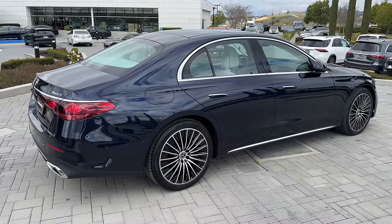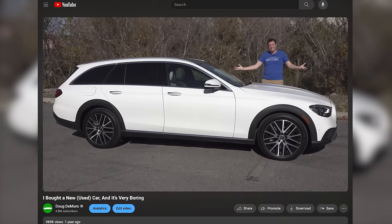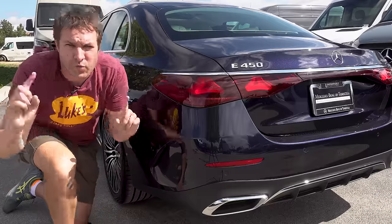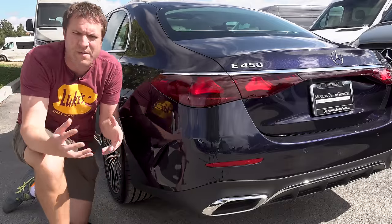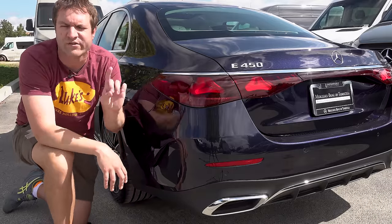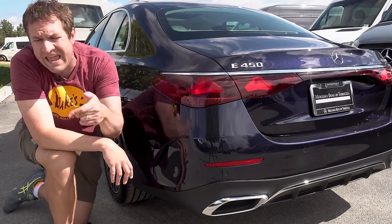There will be a wagon version in addition to the sedan. That means the return of the E450 all-terrain. That is my normal everyday car, the previous generation. That's coming back for the new one. And a new E63 AMG model will also come back, although it will almost surely get rid of the V8 that the previous model had in favor of some turbocharged hybrid 6-cylinder engine reportedly with something like 700 horsepower. The full details aren't out yet on the E63, but it's coming, likely in sedan and wagon form.